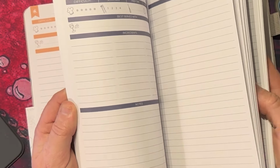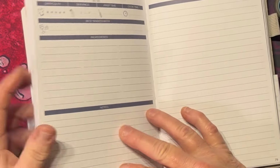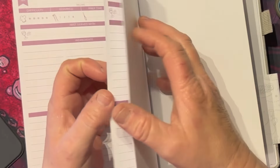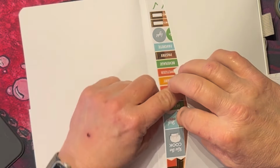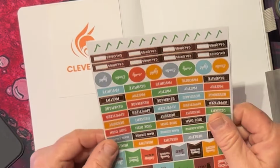That's the whole thing, and it's color-coded, so you can put some tabs in and separate things, and all the way to the back. There's a lot of recipes. And then it's got some stickers. They like stickers. Clever Fox. Boom.